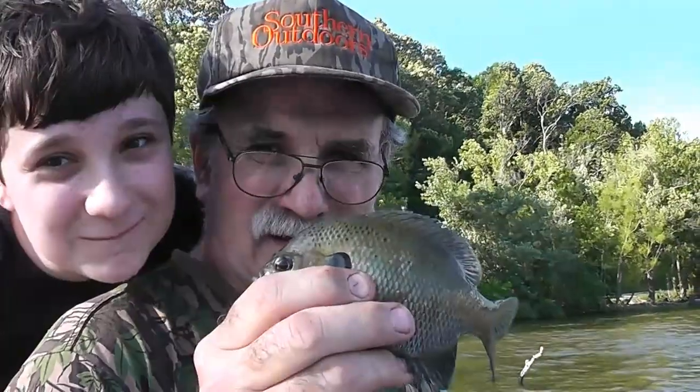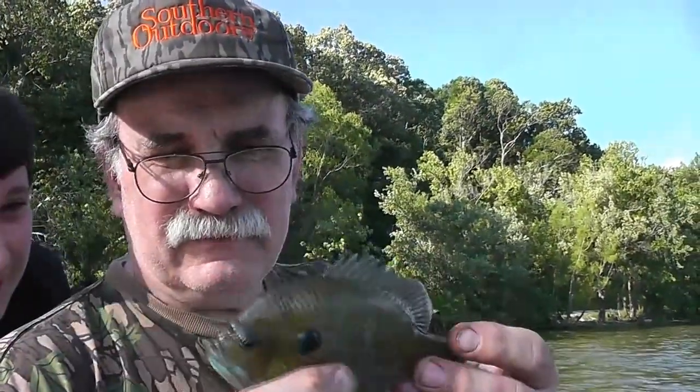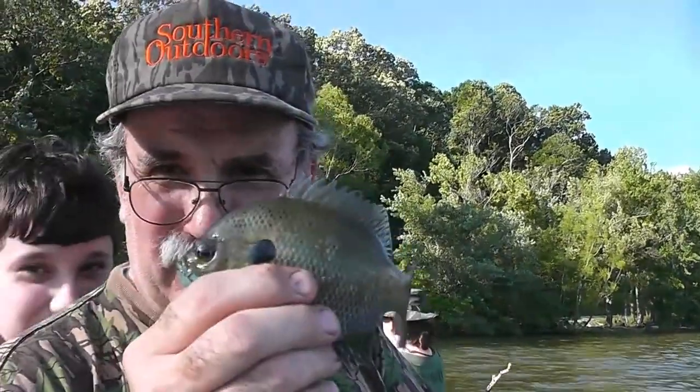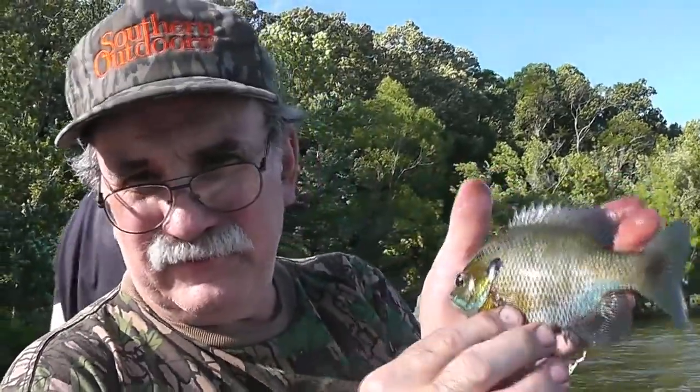Well, we've caught some fish here and there in different locations, but we wanted to come back over here to this favorite spot of ours. And as soon as we did, we started catching some bluegill. But we want them just a little bit bigger than that. I mean, that's okay. It's almost hand size, but you know, a little bit bigger than that, and then they're worth keeping.